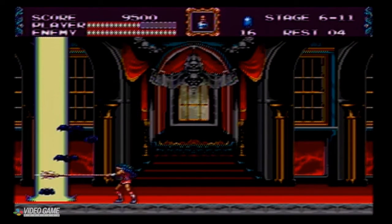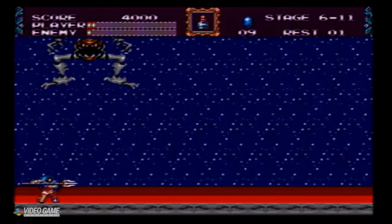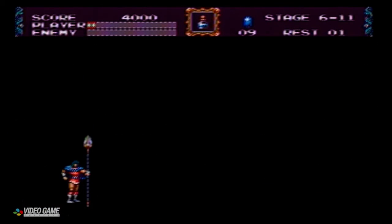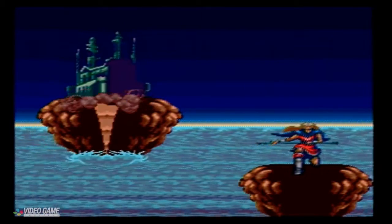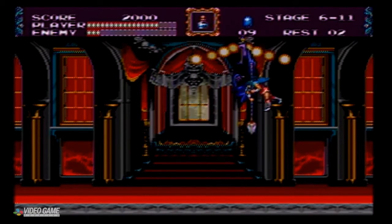Make it through all that, and you're greeted with not one, not two, but three forms of good old Dracula. Defeat his final demon form, and you get to see this awesome castle disintegrate in the background. And if you defeat him with Eric like we did, you notice that your character's hair color all of a sudden has changed from black to flowing blonde locks.